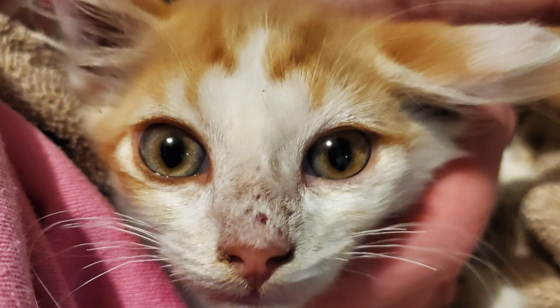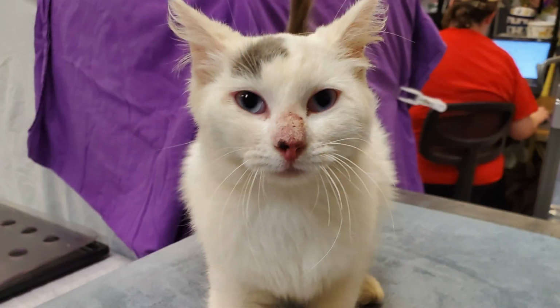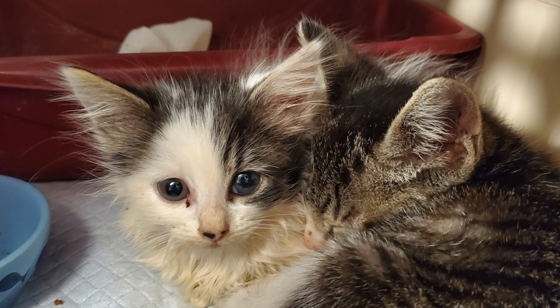If a cat comes in on our transport, we don't transport them if they look unhealthy. And then when they get over there to the animal clinic, they get an exam. If the doctor deems that they're not healthy enough to be sedated, they aren't sedated. We do not take any cats that are not healthy enough to be sedated for surgery.